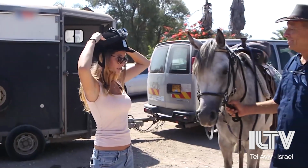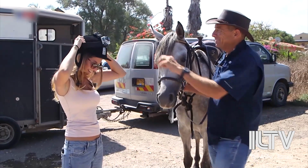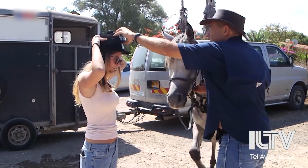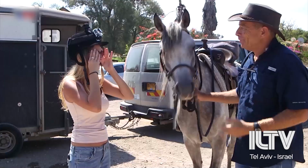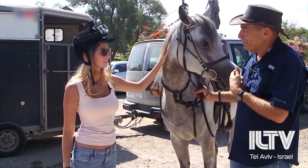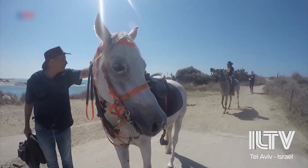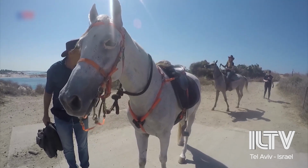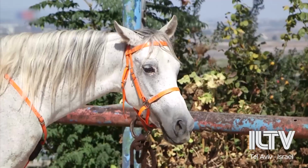I don't know much about horses. I'm from New York. You know, the only time I've ever seen a horse was in Central Park. Are these domestic animals? Are they friendly? Very friendly. You know, she's third generation with us. Her grandmother was my horse. So she's really a horse that I can trust. Good, I'm happy to hear that.